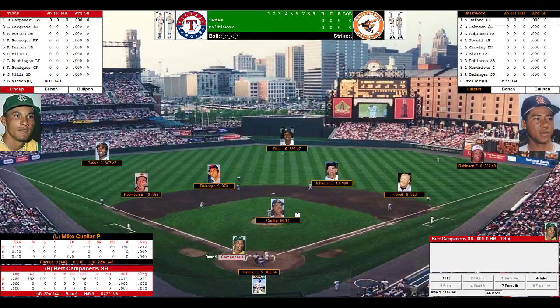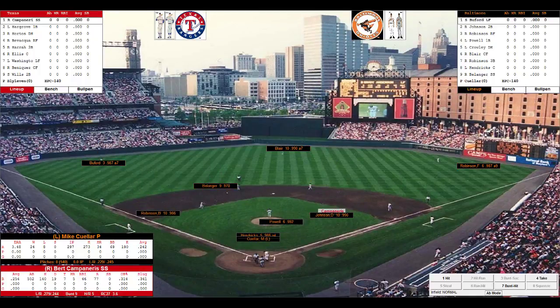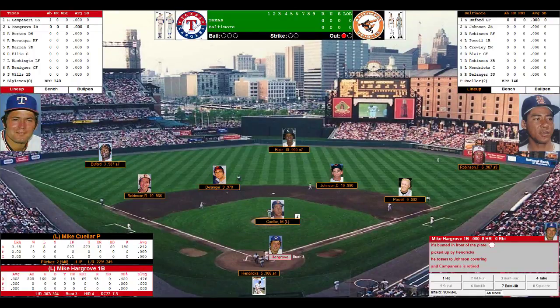So Campaneris is up there. And I think we're going to attempt to try to bunt for a hit. Campaneris a 9 out of 10 for bunting. Here's the pitch by Cuellar. Campaneris puts down a very good bunt. And he is out. So Hendricks quickly gets the ball and throws to Davey Johnson, covering first base.